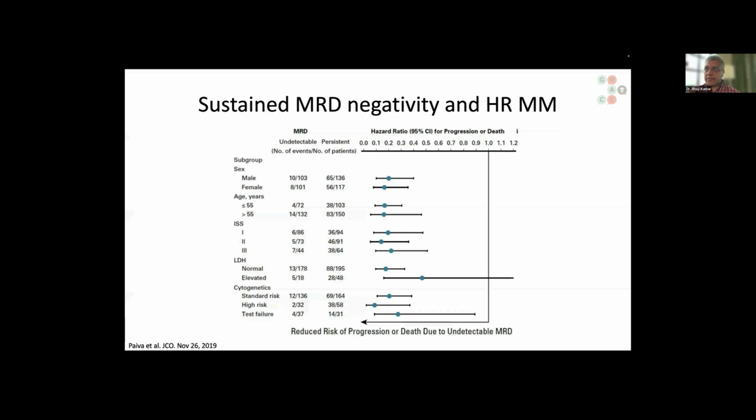That kind of approach, or I should say that sustenance of that MRD negativity, seems to really decrease the risk that is associated with having high-risk multiple myeloma. Now, whether every patient needs to be there, or whether we can even give enough treatments to get every high-risk patient to that point, is unclear.